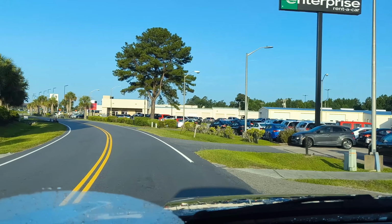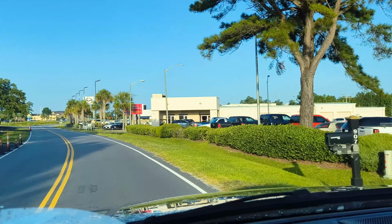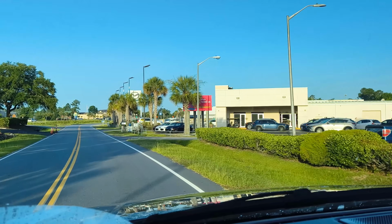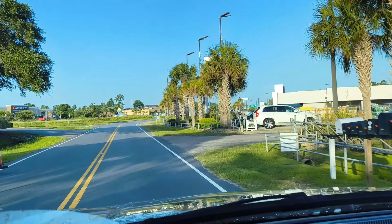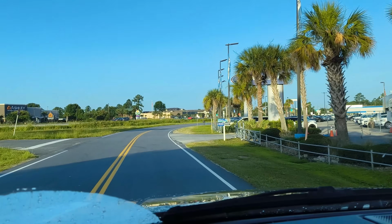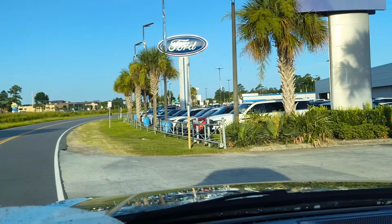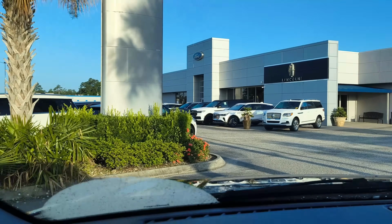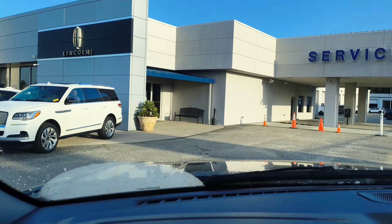Well, this is some deja vu. Just here less than a week ago, I think. So here we are again. And, yep, still working on the Volvo dealership there. All right, hopefully we could get in, drop off the truck, get out pretty quickly. We'll see. Oh, service is closed. All right, well, I guess we'll be waiting for a few minutes.